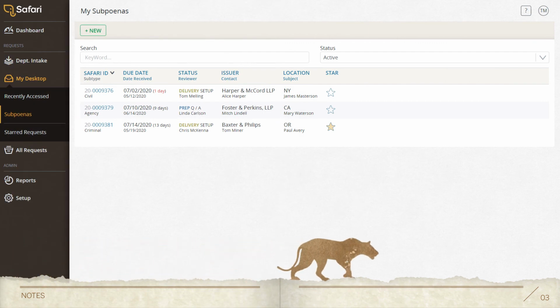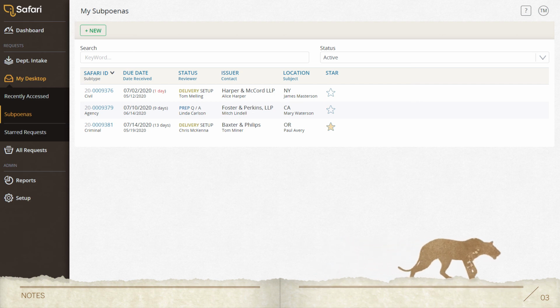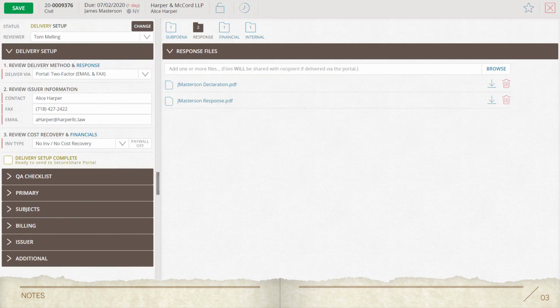We are now in the live system, and you can see that Safari organizes the list of subpoenas for which I'm responsible in a list called My Desktop. Notice that one of my three subpoenas is marked for delivery. Safari provides an intuitive step-by-step wizard to guide you through the delivery process.